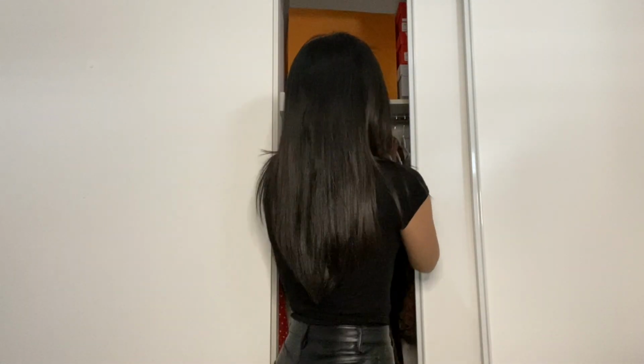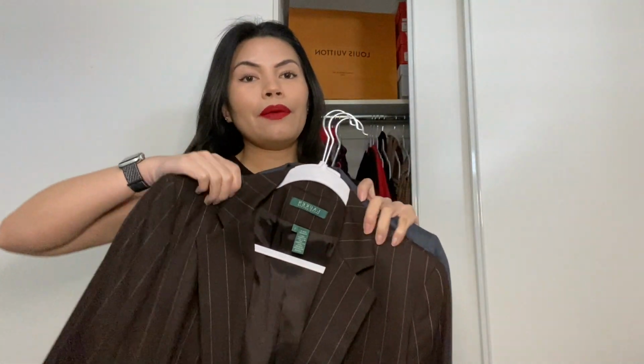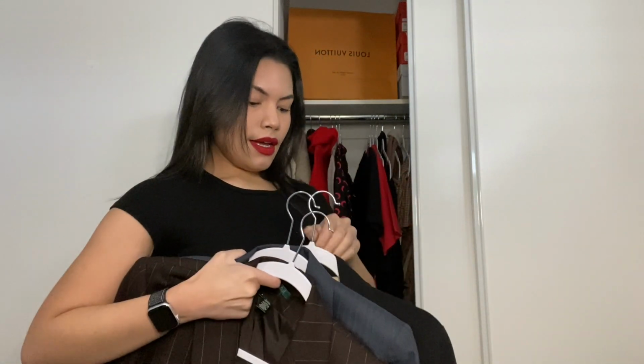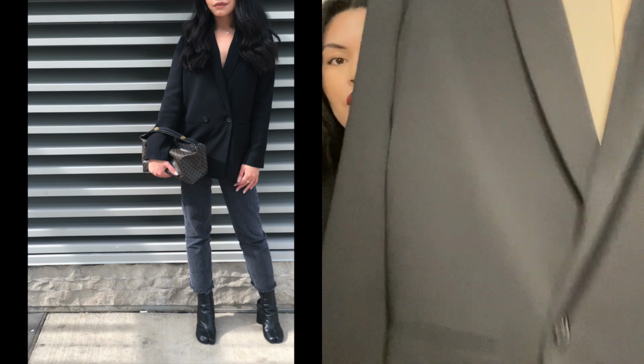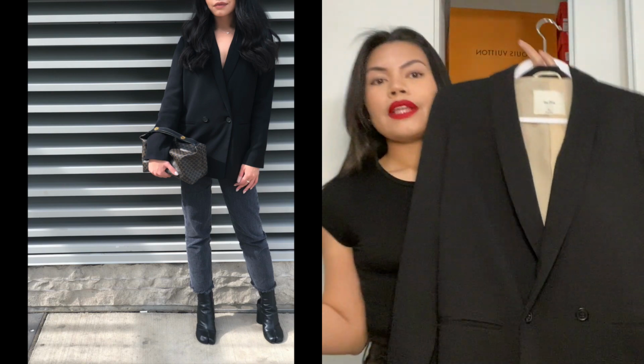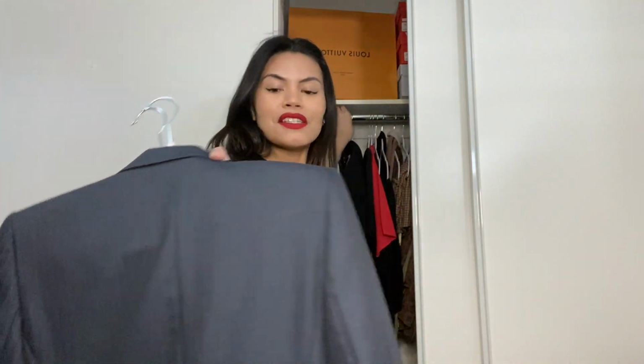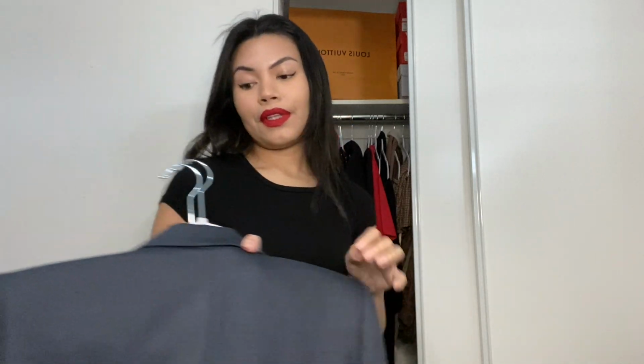Some other important pieces in my wardrobe are blazers. 3 different ones here. I'm gonna start with this one. It's more of just like a black tuxedo look. It's a Wilfred double-breasted blazer. Would again go with my outfit today. I got this when I was working at Aritzia in 2018. One of the first retail jobs I really had. It was not a fun place to work at, but they have really cute clothes.